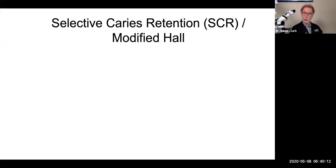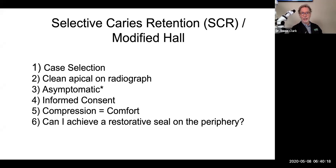So with our schools and with each other and with the Learning Center, it is from this point forward selective caries retention. We've got to have good case selection. We have to have a clean apical on the radiograph. It needs to be asymptomatic. We do have some food impaction. Sometimes that will confuse you. Informed consent. Still, folks are still doing that. Compression equals comfort. Compression equals comfort. And can you achieve a good restorative seal on the periphery?